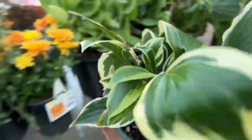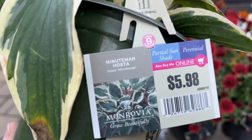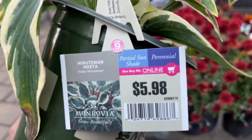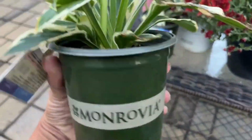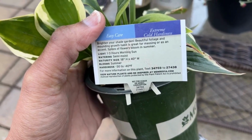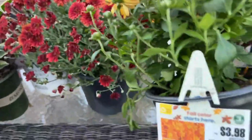And then here we have another hosta. Do you see the resemblance in the foliage, how they look alike? That's why I'm making sure I keep the tags for these. This one is a Minuteman hosta. Am I pronouncing that correctly? That's an unusual name for a plant. This again was $3. Let's see how big this Minuteman will get. It will get 18 inches high and 40 inches wide. Wow, that's pretty tall and wide. And look how healthy these hosta look. This also was $3, and again it's -30 to -40 degrees hardiness. All right, beautiful.